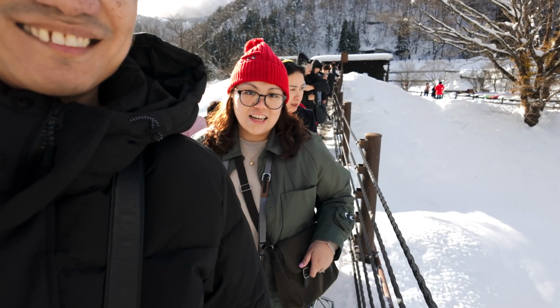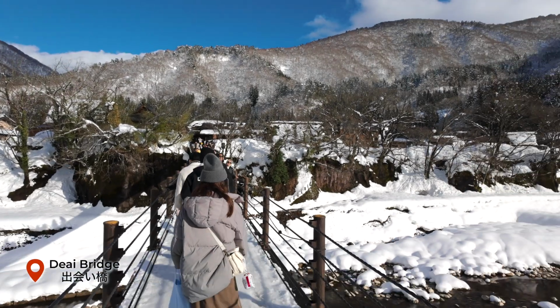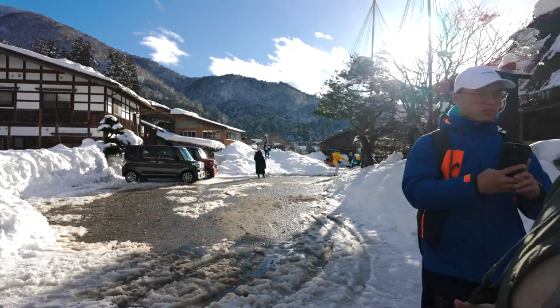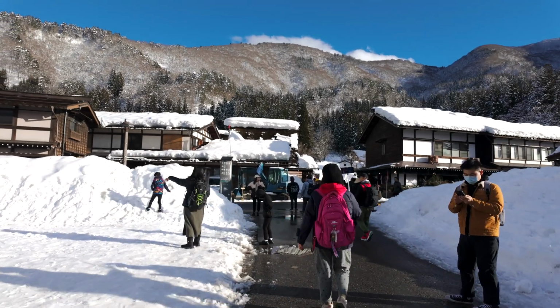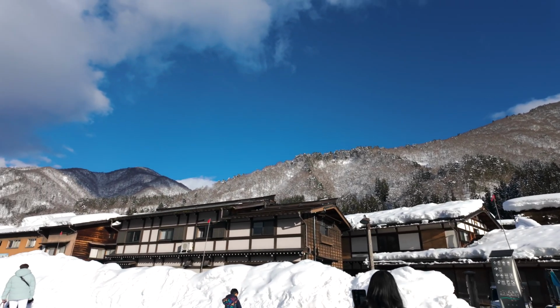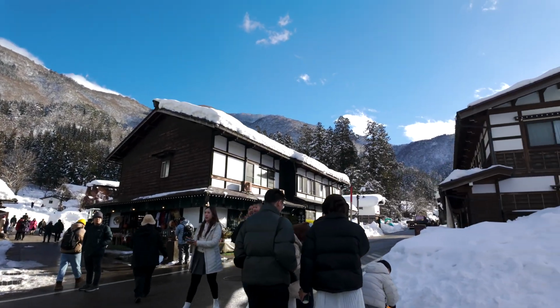Crossing the Deai Bridge from the parking area to the village, we had a few spots on our list to visit. Unfortunately, most of them were closed for the day, but we still managed to stop by the famous pudding house. But of course, just walking around and experiencing the village itself was more than enough for us.